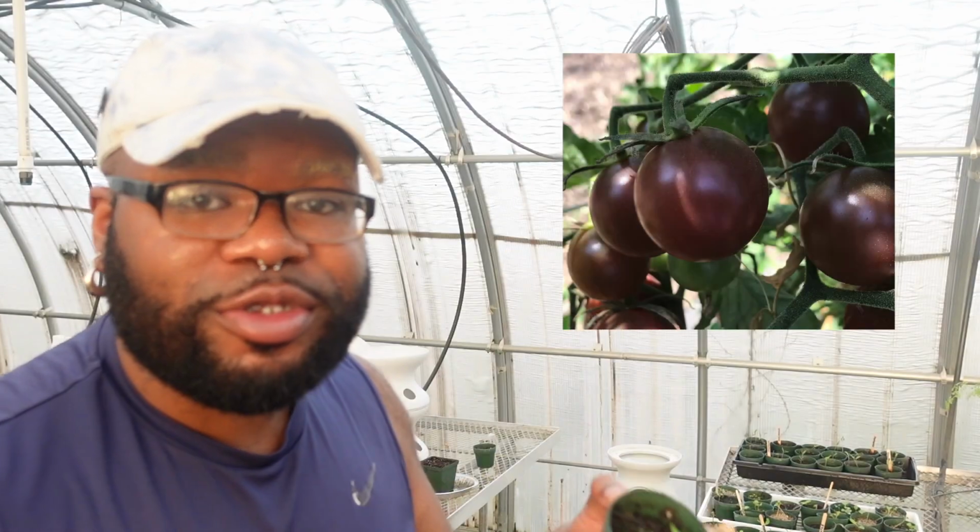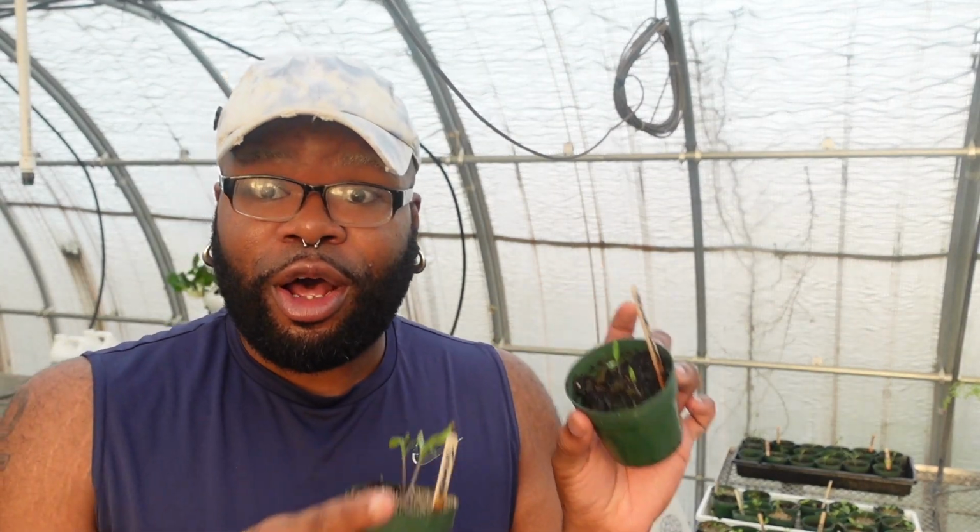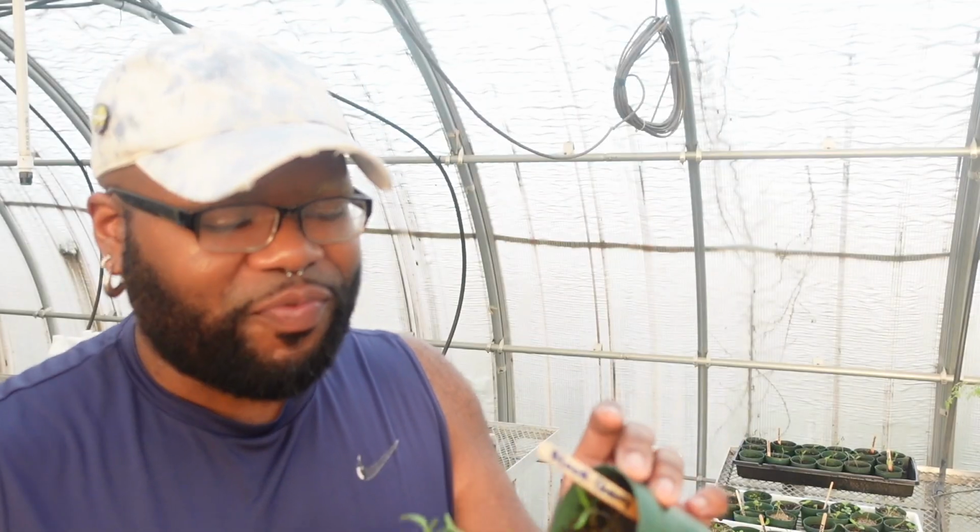We also have our lovely black cherry tomatoes. This plant we got from our local nursery. Last year I think we got roughly 2 plants and we were able to save a lot of seeds, and they actually germinated, which is awesome, because I was a little nervous that they wouldn't germinate since we haven't grown them for a year. So the seeds are still good.